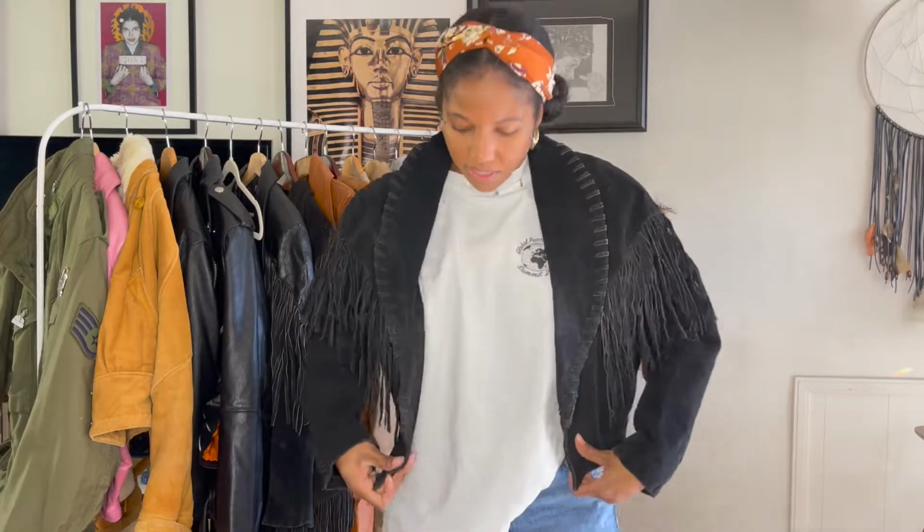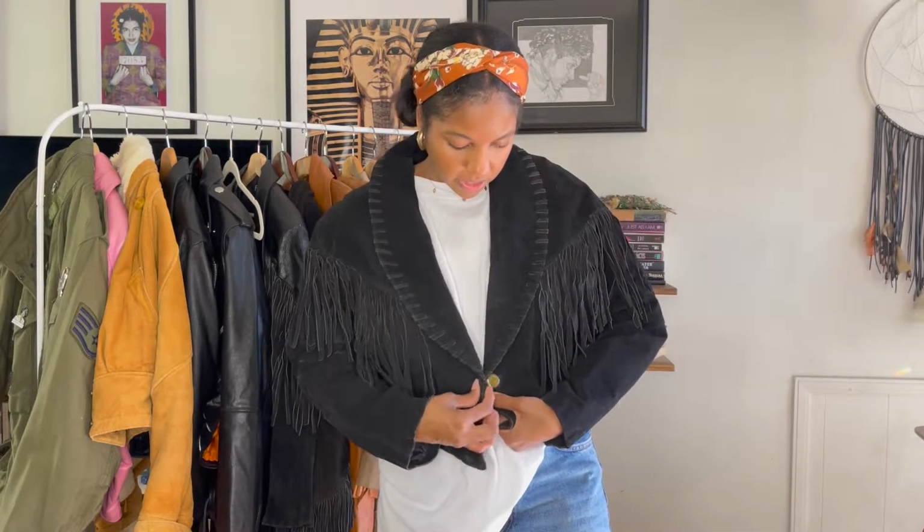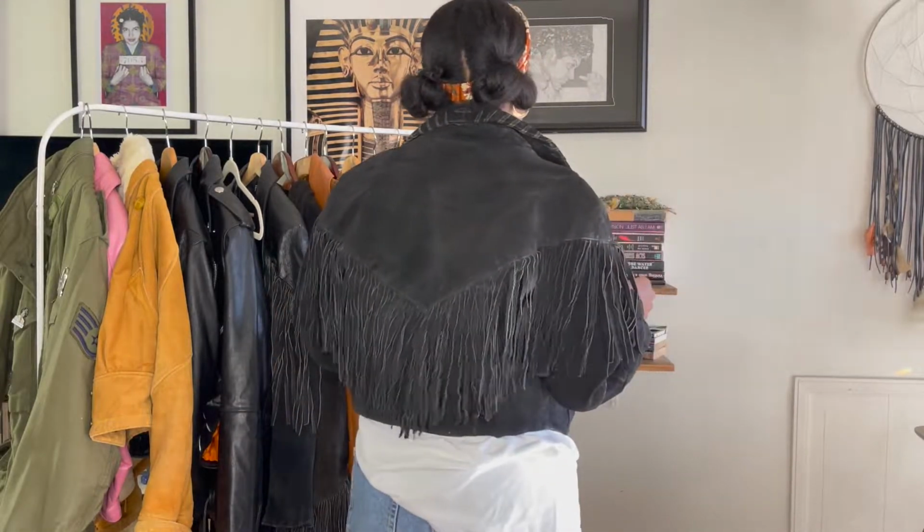I believe when I bought this one, I paid maybe like 20 bucks for it. So it definitely was a good price. And this is how it fits. It does have a little button here at the bottom if you want to go ahead and close that up, but usually I just wear it open. Also maybe like pulling the sleeves up.